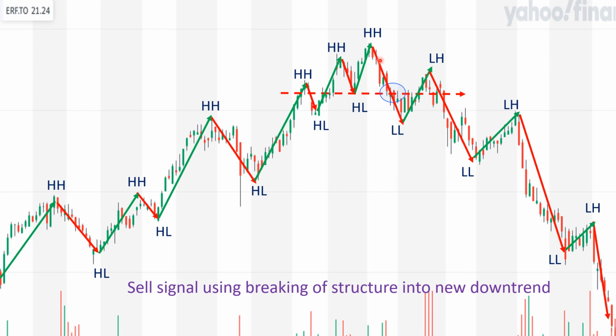But instead, it continues going down past this horizontal line, this higher swing low, and reverses here. And at this point, it is not going to be a higher swing low, it is a lower swing low. And then it goes up and makes a lower swing high, lower swing low, lower swing high, lower swing low, lower swing high, lower swing low. That is the characteristics of a strong downtrend.